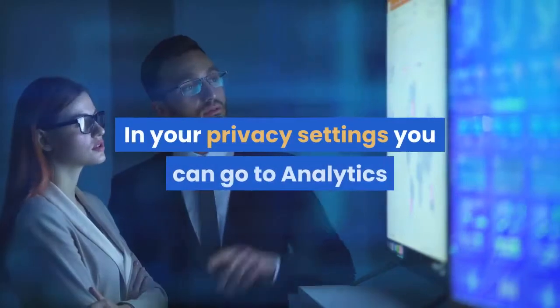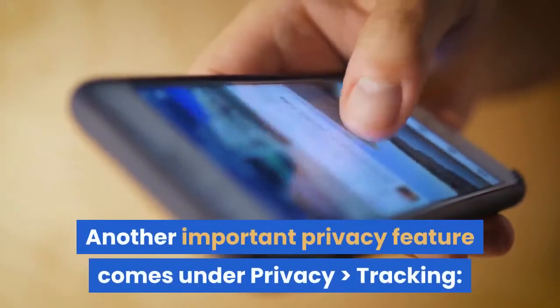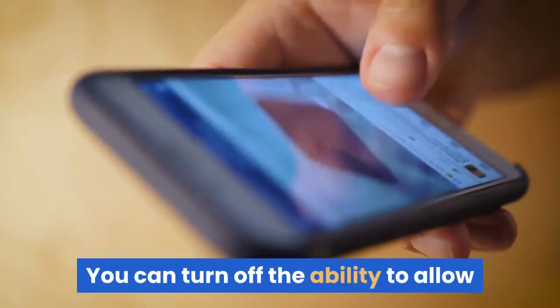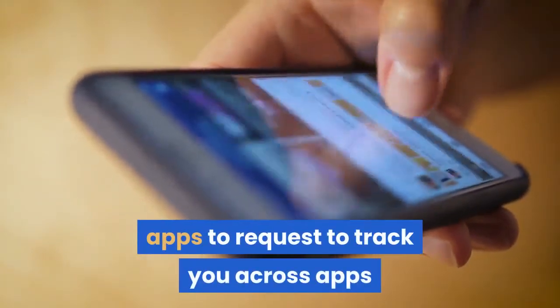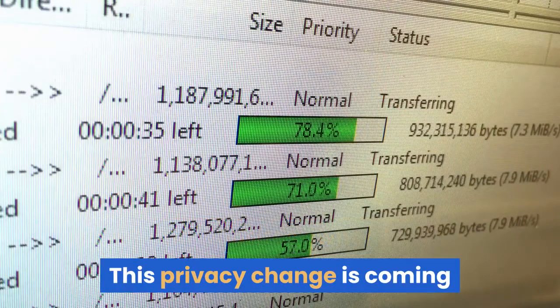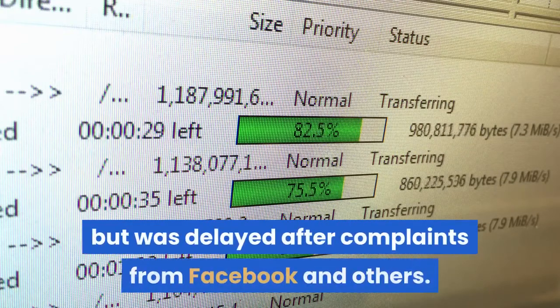In your privacy settings you can go to Analytics and Improvements and toggle off data sharing here. Another important privacy feature comes under Privacy Tracking. You can turn off the ability to allow apps to request to track you across apps and websites owned by other companies. This privacy change is coming as an opt-in only pop-up in an update of iOS 14 in 2021, but was delayed after complaints from Facebook and others.